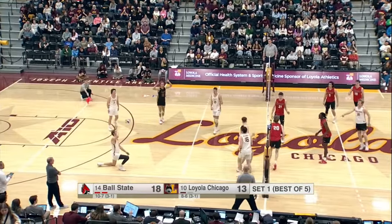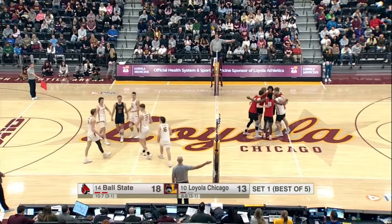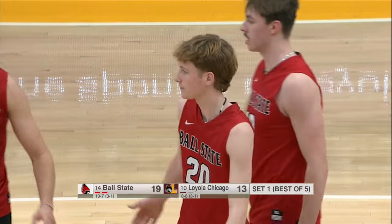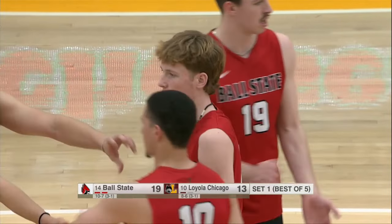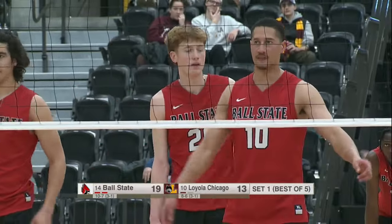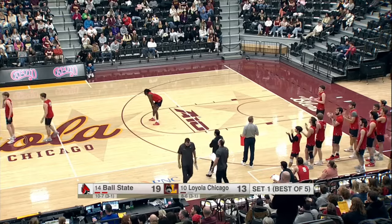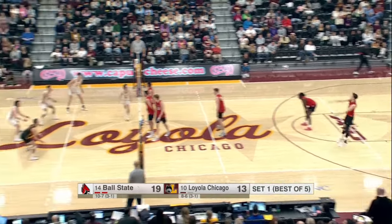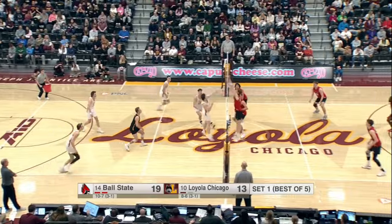Machado to the near side for Rogers. Impressed with Ball State handling the first contact right now. Good serve by Van Buren, but managed well by Ball State, which allows them to have more of the momentum right now in this first set. Rogers, a prolific attacker. He's 2nd in the MIVA in kills per set this season at 3.93 entering today.